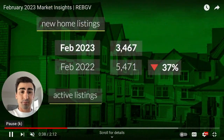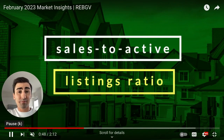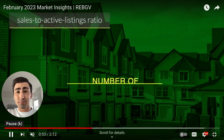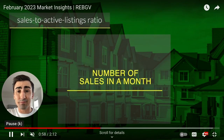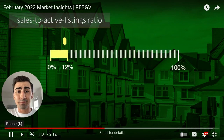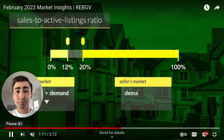February ended with about 7,900 homes listed for sale on the MLS across the region. Is this inventory enough to meet homebuyer demand? One tool we can use to help answer this question is the sales to active listings ratio. This ratio measures the homes available for sale against the number of homes sold throughout the month. In typical market conditions, when this ratio dips below 12% for a sustained period, it indicates that supply is outpacing demand and prices are more likely to decline. When it surpasses 20%, demand is outpacing supply and prices are more likely to increase.